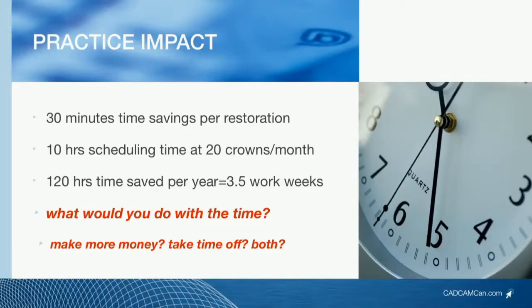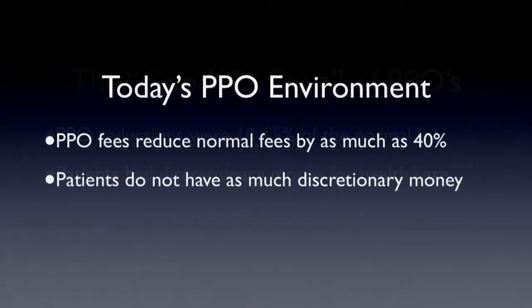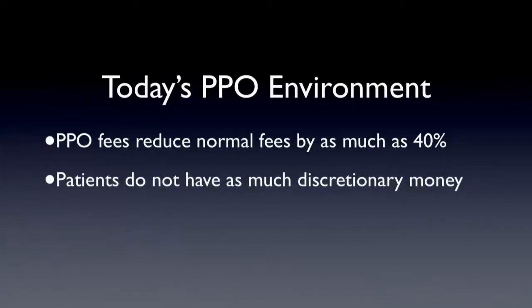Tonight's tip is going to focus on the crystallization of restorations. If we think about the impact of this as it relates to PPOs, we know that back in the day, we only reduced our fee by about 10 to 15% whenever we participated in PPOs. Also, patients had more discretionary money for health care in the past. In today's world, PPOs require that we reduce our fee by as much as 40%, and patients are less likely to have discretionary money to apply toward their care. So this becomes a bigger problem for us and for them.